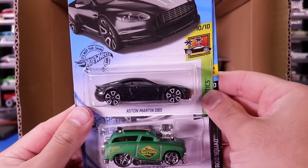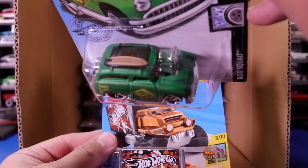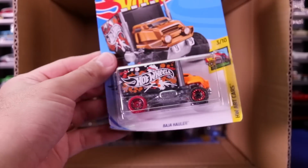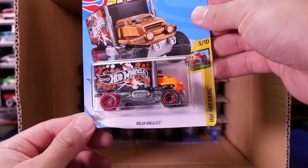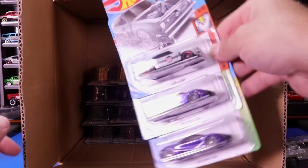Aston Martin DBS, the new black colored variation, Surf and Turf. Check this one out. It's got the surfboard on the top. Isn't that cool? It's a very, very neat casting. Surf and Turf. Then we've got the Baja Hauler. Put those ones aside there. And what else do we got?